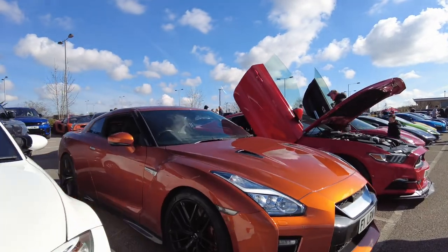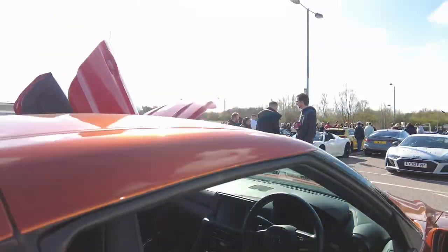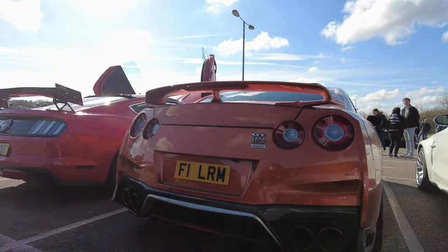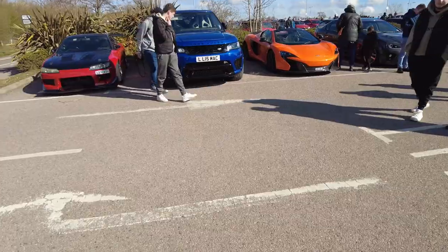GTR, guys, it's orange, sunset orange like. Yeah, works well on a sunny day like this. Let's carry on.